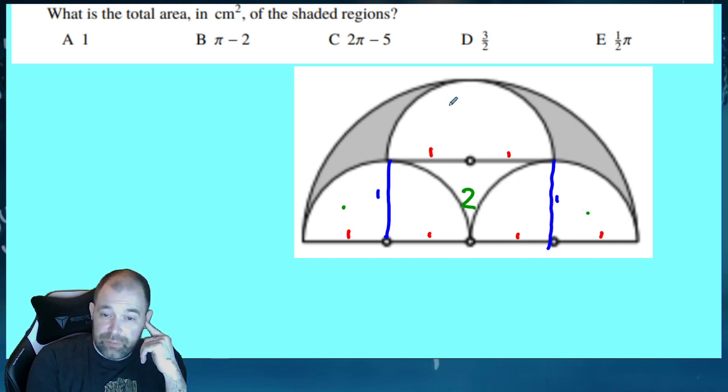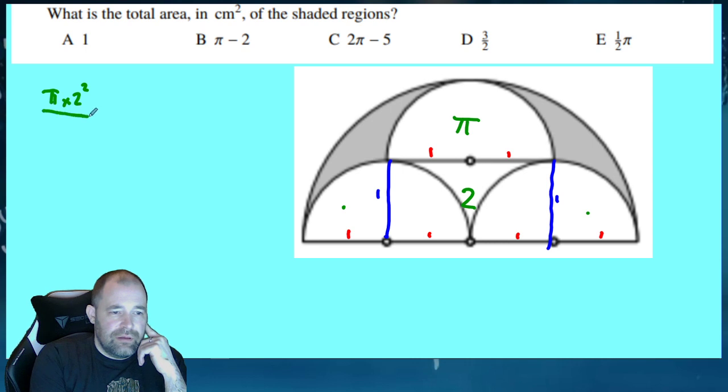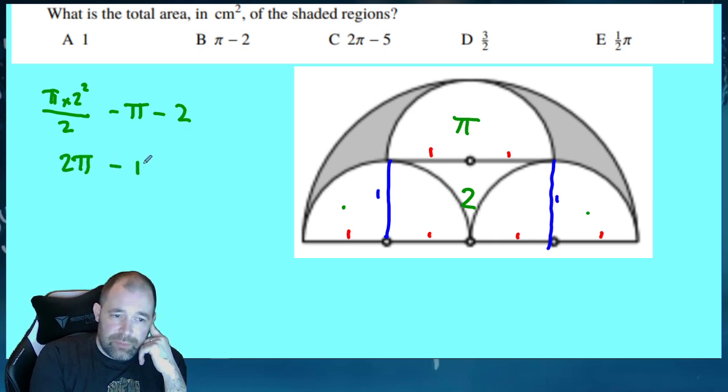And that full circle will just be pi r squared, or just pi, because r is 1. So the total of the white areas is just going to be pi plus 2. And the total of the semicircle, which we're going to work out, will be pi times 2 squared over 2, because it's a semicircle. And then we're going to subtract the white bits. So pi times 2 squared is 4, divided by 2 is 2 pi, subtract 2. So we think it's just going to be pi subtract 2, which is that option there.